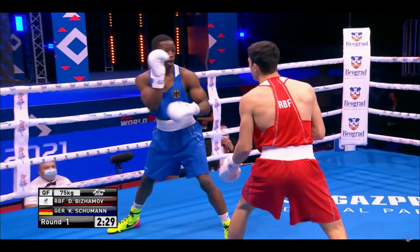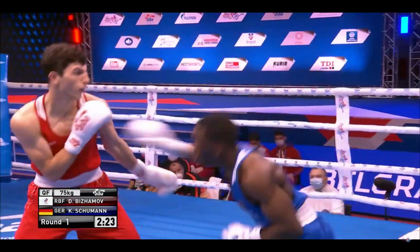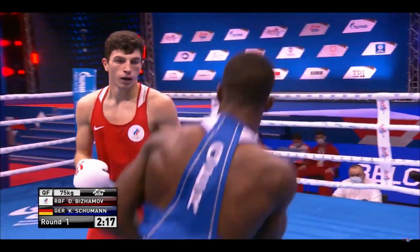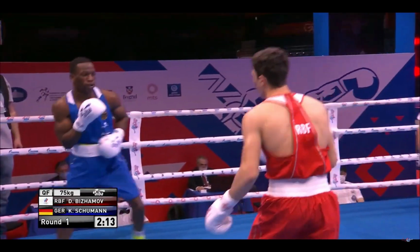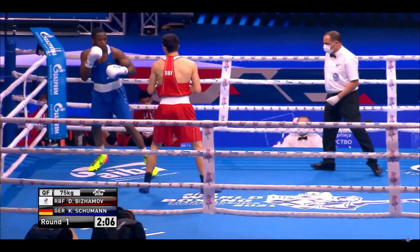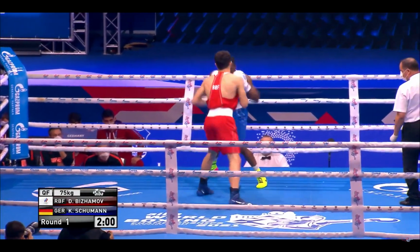I think both might have landed there. Bizhamov with a right to the head, just touching to the head. Schumann just touching to the body with his right. The German on the front foot here. Just looking to try and chop down with the right. Jab to the body there from Bizhamov.